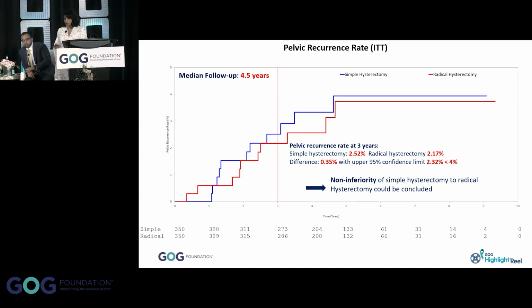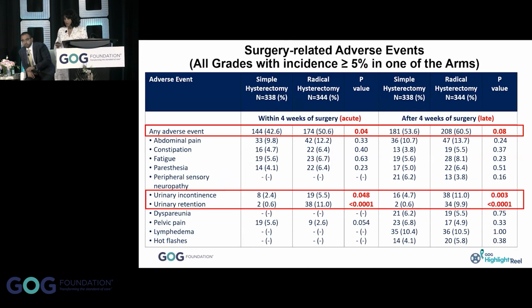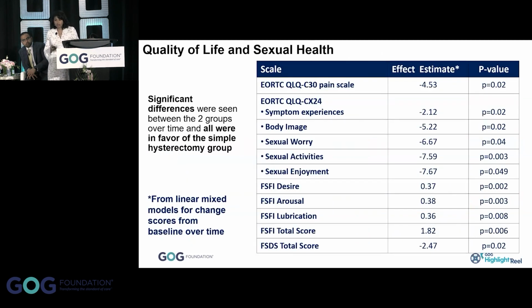was a really impressive trial, 700 patients, and it showed that surgical adverse events were lower with the simple hysterectomy, both acute and late complications, and especially when you look at the incidence of urinary incontinence and retention, both of those were also reduced. In addition, quality of life and sexual health were improved with the simple hysterectomy group, and both of these are really important since these patients that we treat with cervical cancer are young.